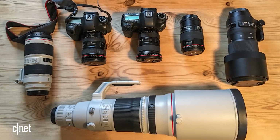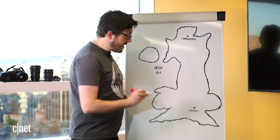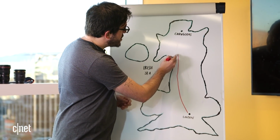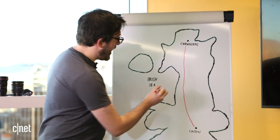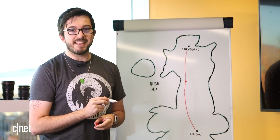Armed with some of the best photography equipment around, my trip would take me 600 miles from down here in London right the way up the country to the Cairngorms National Park in the heart of the Scottish Highlands, stopping off of course at the T-Bay Services farm shop for some really rather excellent biscuits.